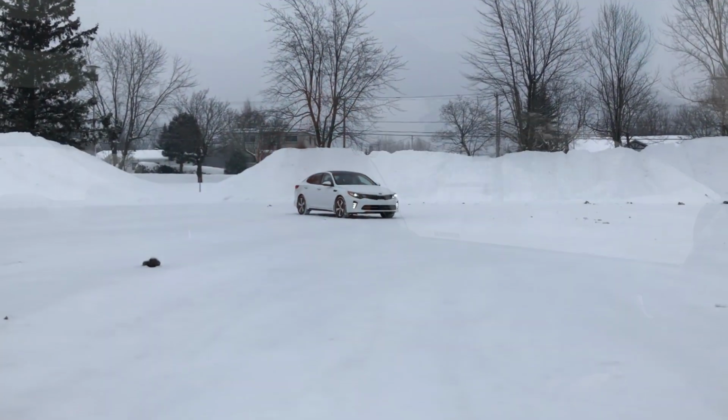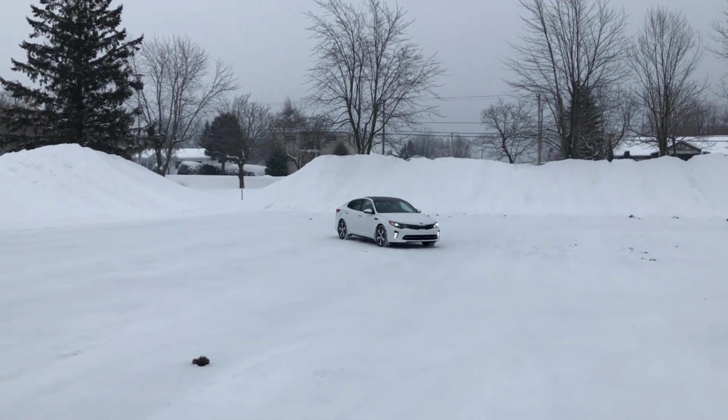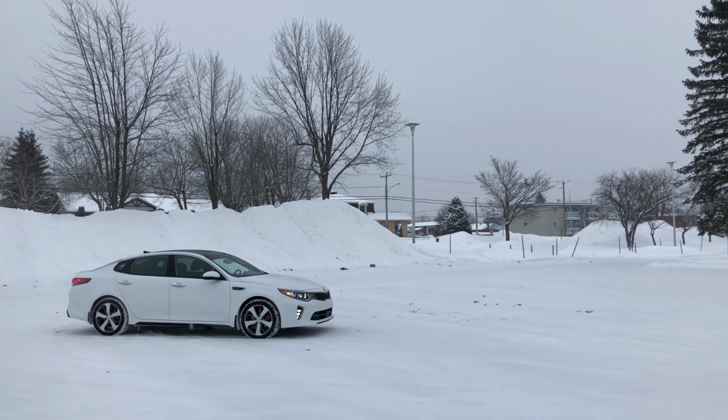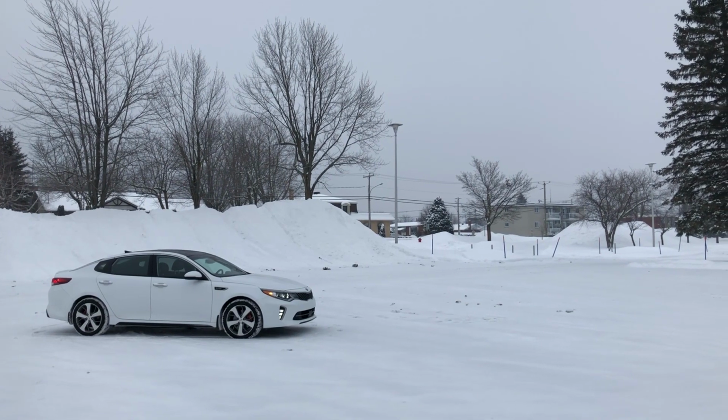Let's talk about performance and ride. Now, you're not going to be setting any lap records with this car at the Nürburgring. However, it is still pretty quick considering the 2-liter turbo engine. It gets about 245 horsepower. It's quick enough for your day-to-day activities, to get back and forth to work, to be able to get onto the highway. It's plenty powerful to do all of that, and you can still have a little bit of fun with it too.